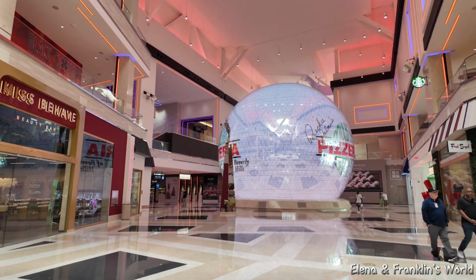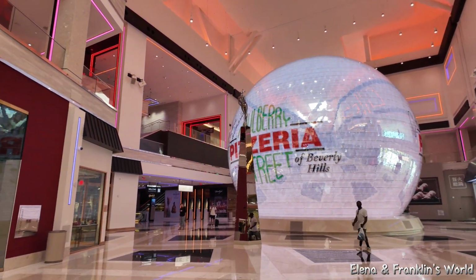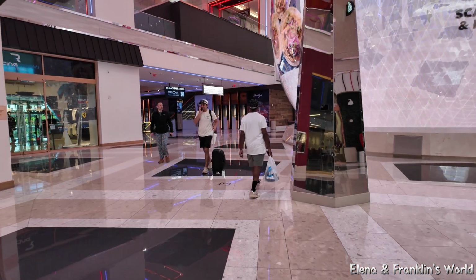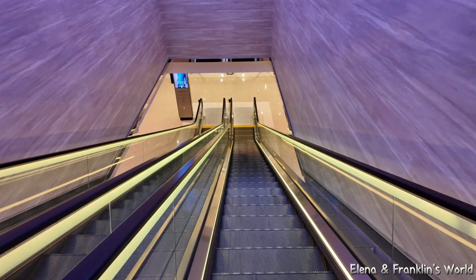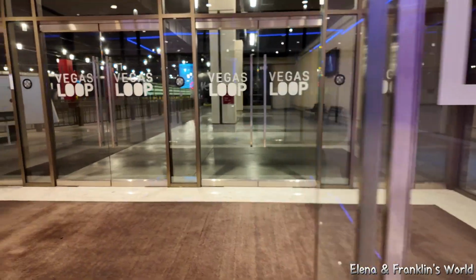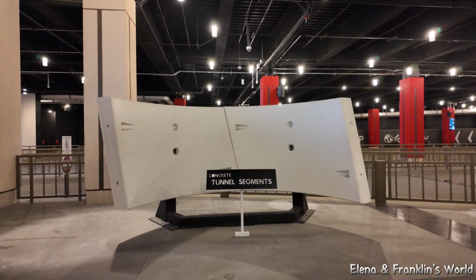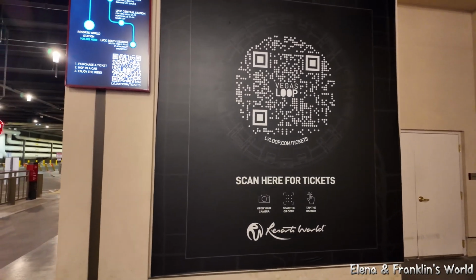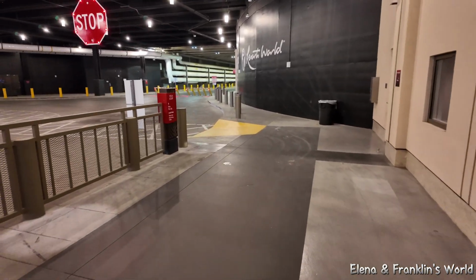To find the entrance to the Loop, you want to come to this big sphere in the middle of Resorts World, and just behind it, or to the left or the right, depending on which way you're coming, there's an escalator, which is called the Vegas Loop. When you come down, you scan the barcode, get your ticket. It's $5 for an all-day pass. Then you walk over and get picked up.